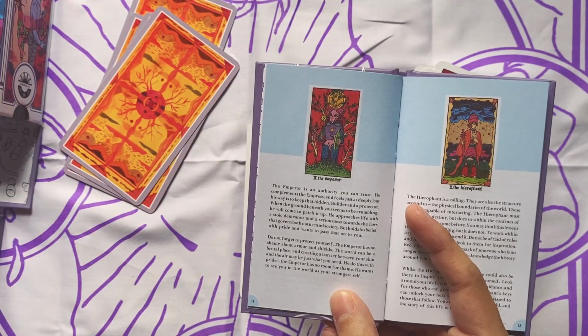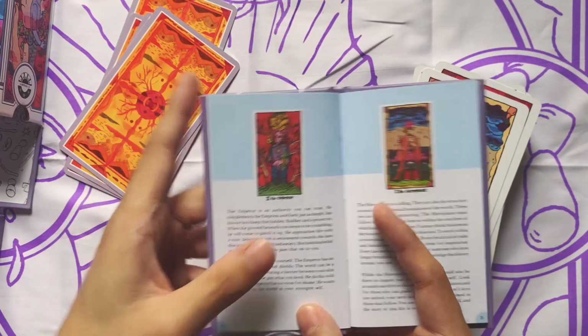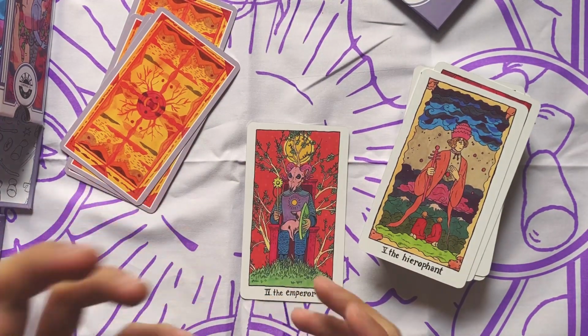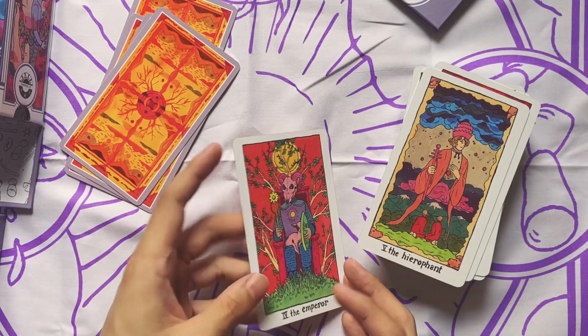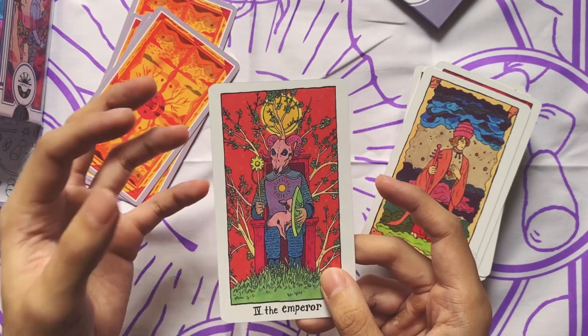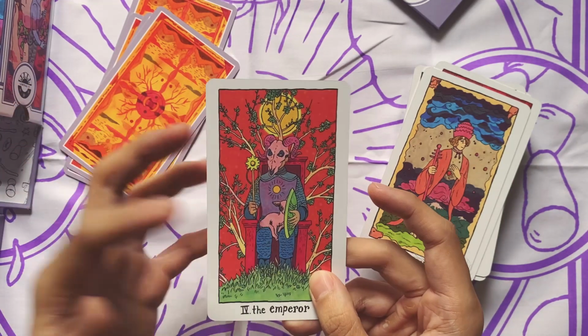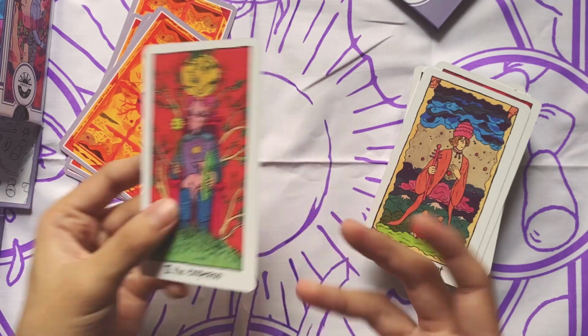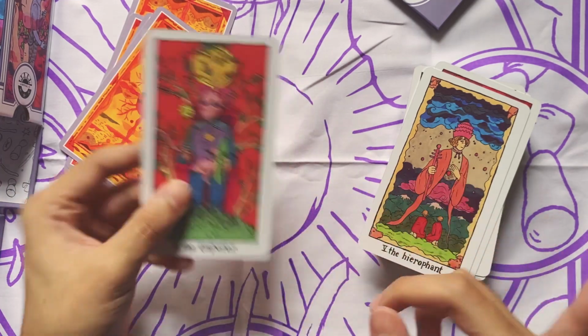There is an authority that you can trust. Sometimes when most of us, who are progressive, see the Emperor, we feel that kind of toxic masculinity. I guess this little calf is just showing you that this is an Emperor. Even though he fights battles, he's wearing a skull on his head, he does nurture. He comes with a good heart. He's someone you can trust, and that's really interesting. I like this interpretation of the Emperor.